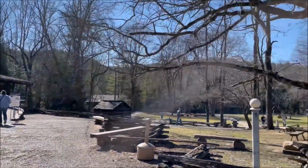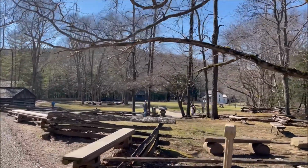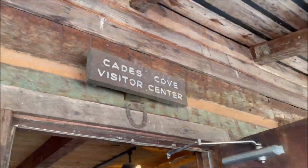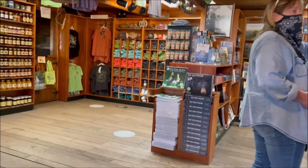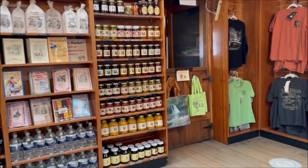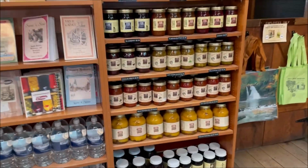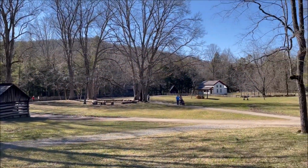All right, here is the visitor center, and then they have like a little loop with a bunch of different properties. So I'm gonna visit the center and then I'll walk around Cades Cove that. Visitor Center. Let's see. Thank you. Got some little preserves, some shirts. Here is, I think it's Mills Circle.